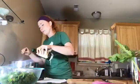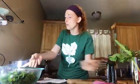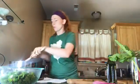Okay, so with these, they've already been washed and everything. I'm going to throw them right in here. I'm going to add a little bit more olive oil, and I'm not measuring on the olive oil. Obviously, you don't want it to be greasy or anything, but as long as you don't pour too much, I think it's good.